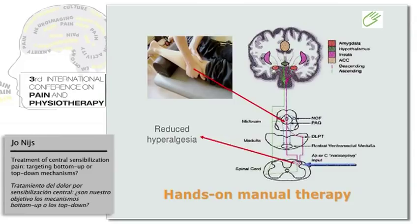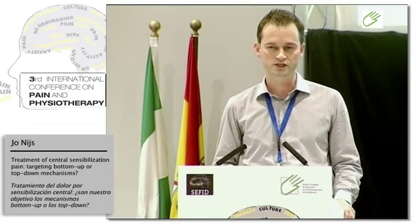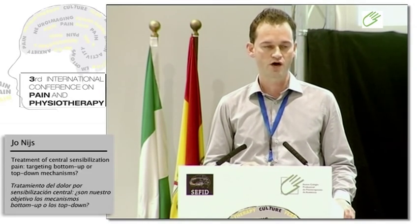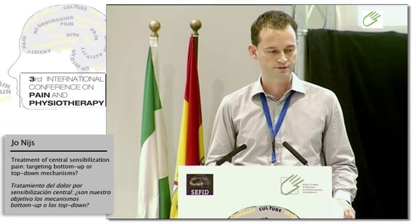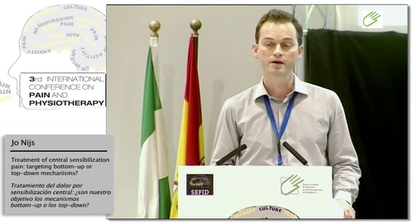However, there is no evidence up to now, or not enough evidence, to say that we should focus our treatment on treating those myofascial trigger points. But I think it's relevant to at least have more studies to look at the option of including this in the treatment of central sensitization pain, because you do it with, for instance, hands-on manual therapy.